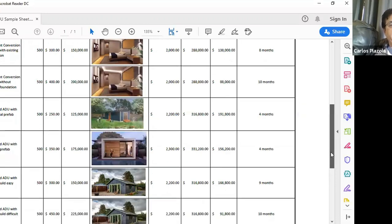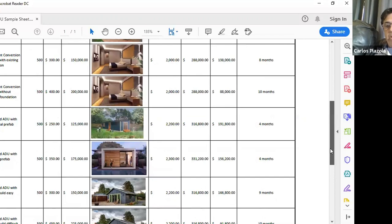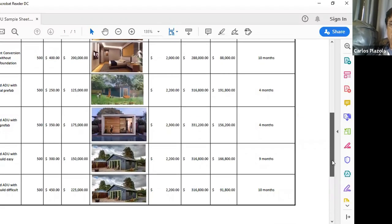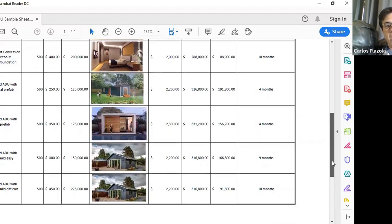Okay, so we looked at converting existing space. Again, garages are one of your most efficient and expedited ways, basements also, but basements can be tricky if they're beneath your grade too much, including getting your window heights correct and all that. It could be pretty challenging. So that's worth looking into first, though.